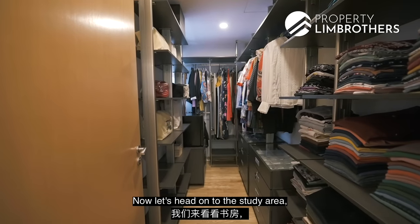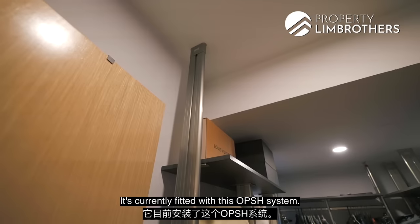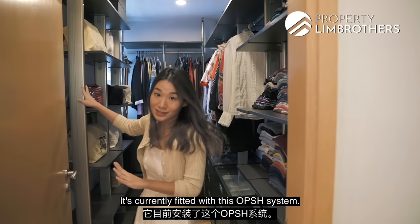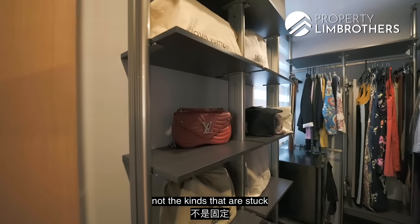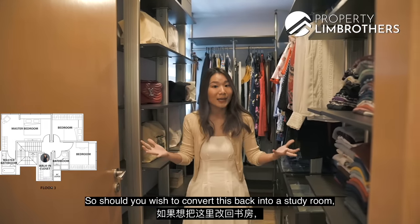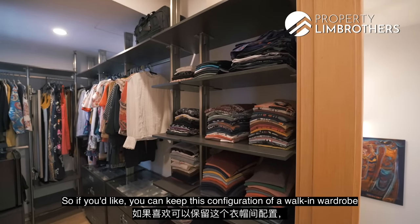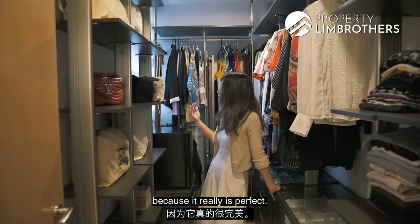Head on to the study area, which they have now converted into a walk-in wardrobe. It's currently fitted with this OPSH system. These shelvings are actually not the kinds that are stuck and affixed to the wall, so should you wish to convert this back into a study room, you can easily remove these. If you like, you can keep this configuration of a walk-in wardrobe because it really is perfect.